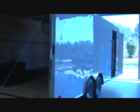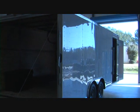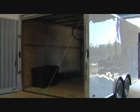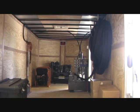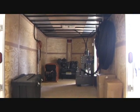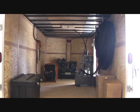This is our 20 foot. 15,000 GVW axles, custom order for one of my customers up in Indiana. You'll see here quite a bit more room inside. This is 20 feet by 8.5 feet wide, 6'8" ceilings. Matt's gonna step in here in just a second. We'll see how much more room there is.